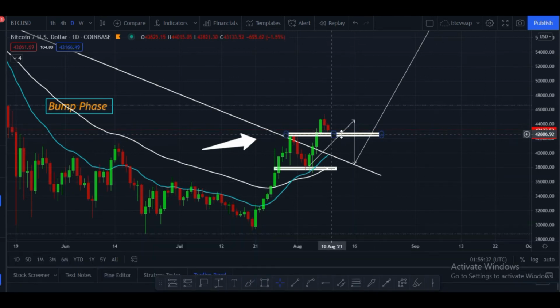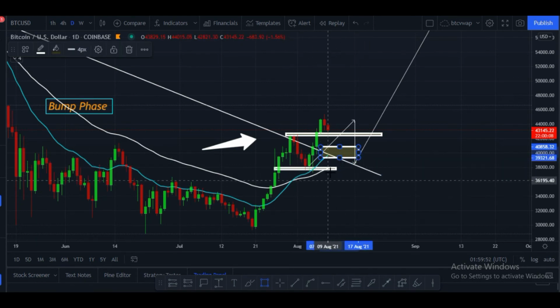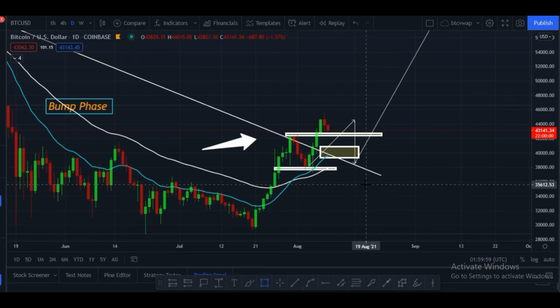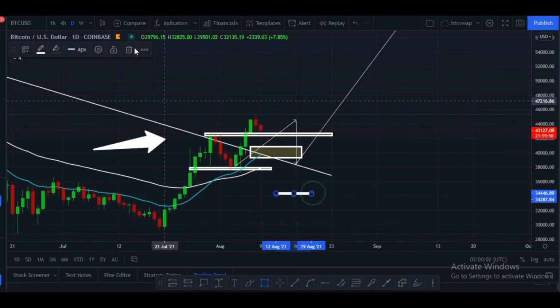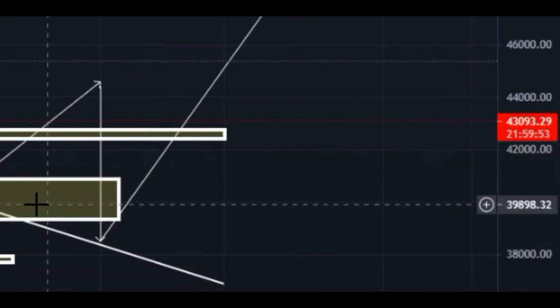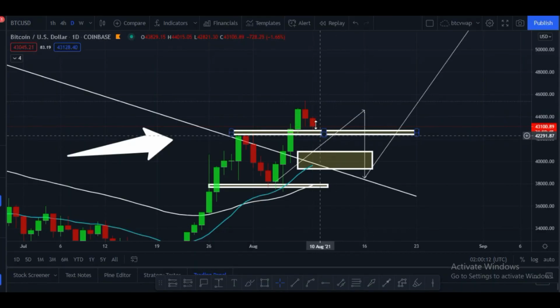Here you can see if Bitcoin price breaks this area, then the next area of support is at $40,300. This box is very important, due to this moving average, the 50 daily moving average, and the down sloping trend line. This area is a very key area. We have to wait and look at this area very carefully. This area is very important, and this support zone is also very important.